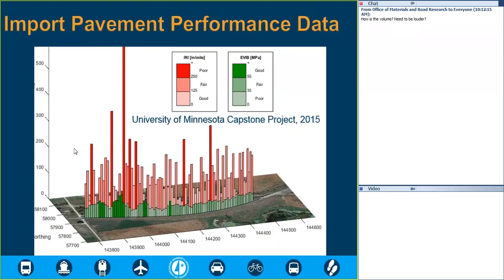Then 15 years later, we had some students over at the university that were interested in doing a capstone project. We got the pavement management data, worked with Shelley and Dave, and those students plotted up the pavement management data, and that's the red bars on top of the intelligent compaction data, which is the green on the bottom. So this is just an example of how, during construction, if you map out the as-built layers, then years later you can compare that to the performance of the pavement.